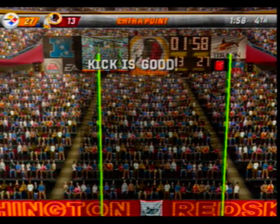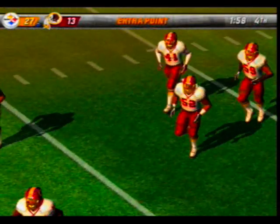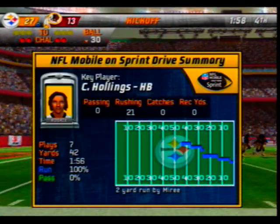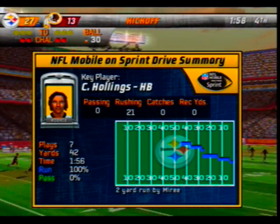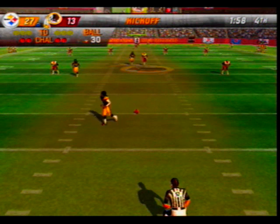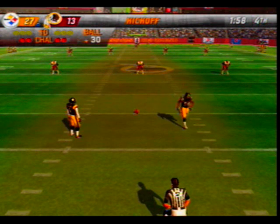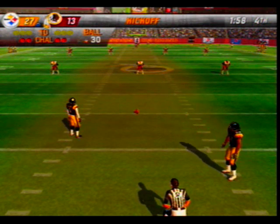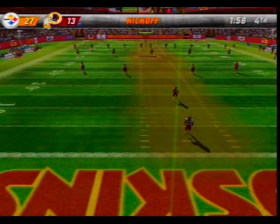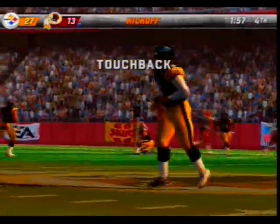The point after is good. The Steelers are taking control in this one. Williams comes in to kick off. Nice distance. This one is handled by number 32.